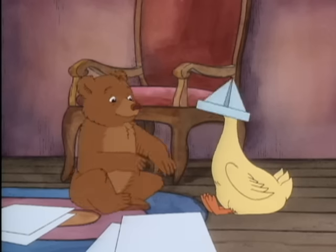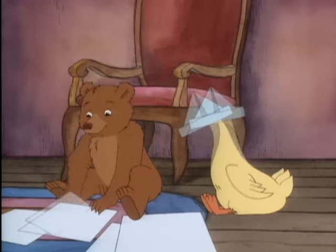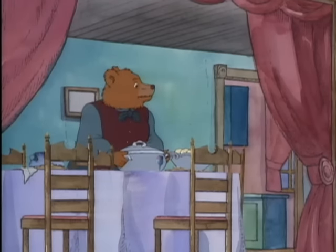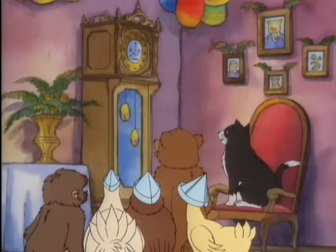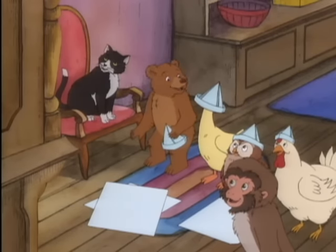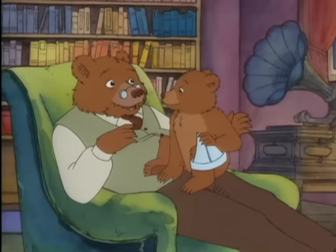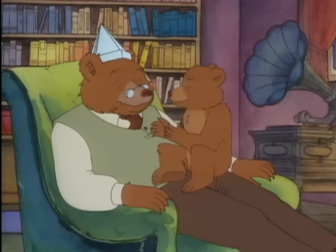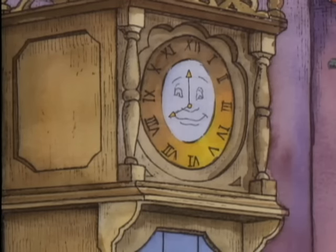Here's your New Year's hat, Duck. Is it New Year's now? Not yet, when the clock strikes 12 times. Grandfather Bear. New Year? Is it midnight already? Not yet. The clock only struck 8 times. We still have a bit of a wait then.